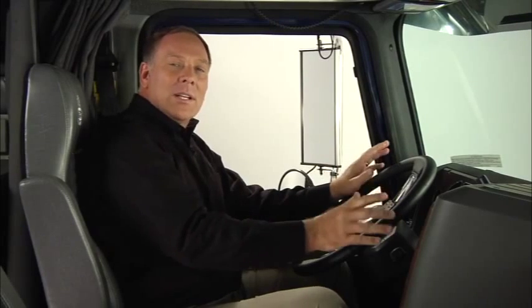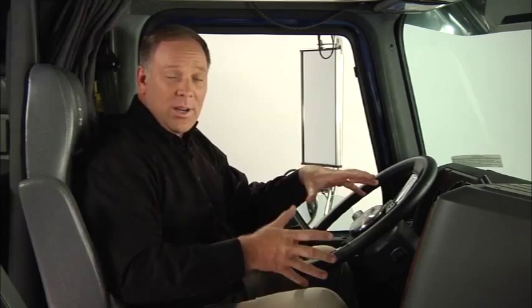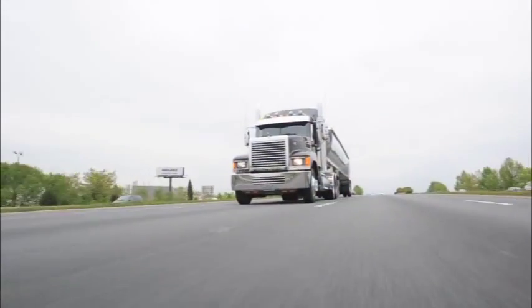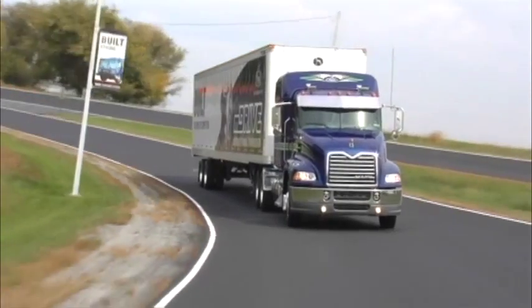Okay, now let's take a quick tour of the key indicators and controls. If your vehicle has a manual transmission, the shifter would be on the right. Now this truck is equipped with Mack's mDrive. This 12-speed 2-pedal transmission maximizes driver comfort, payload, and fuel economy. With mDrive, there's no clutch pedal.